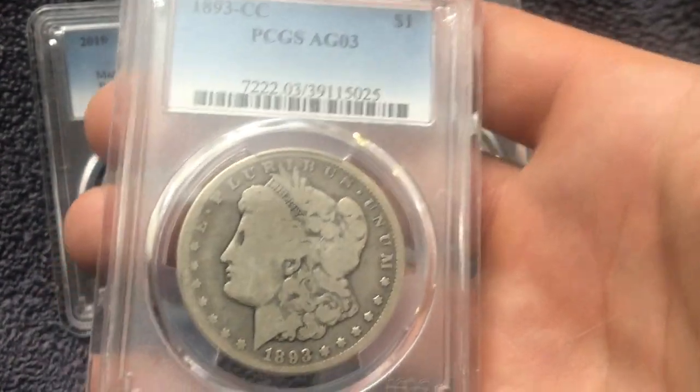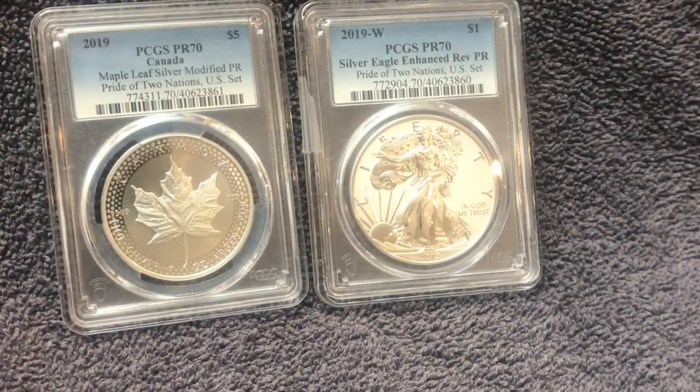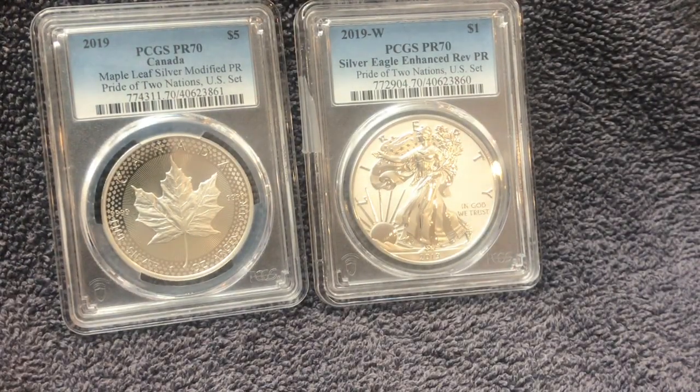So that's my opinion. I think modern coin grading, to a certain degree, for the most part, is not worth the money. But let me know what you guys think in the comment section below. Definitely not trying to change your opinion, just trying to give my opinion. Let me know what your opinion is in the comment section below.